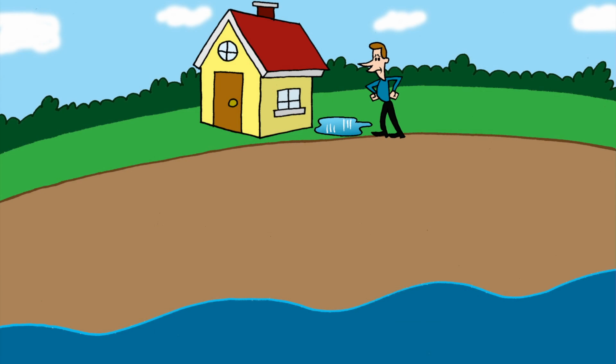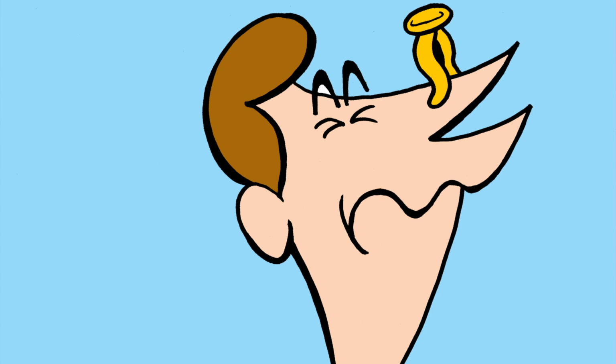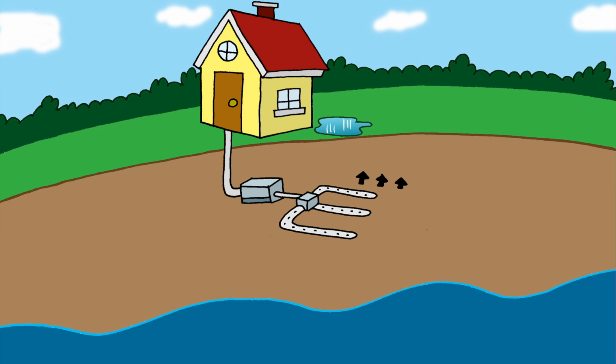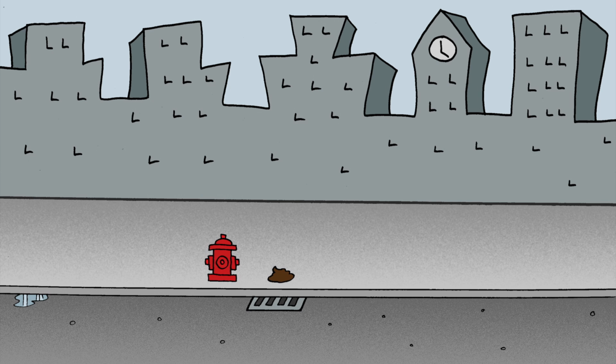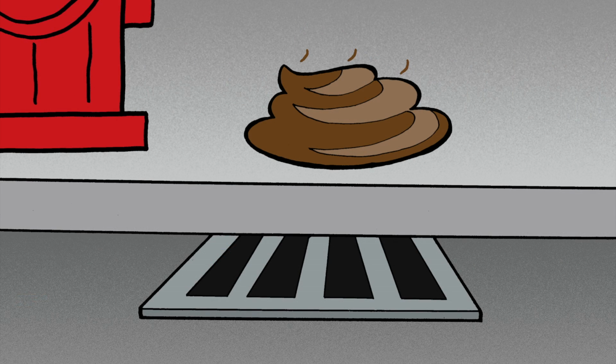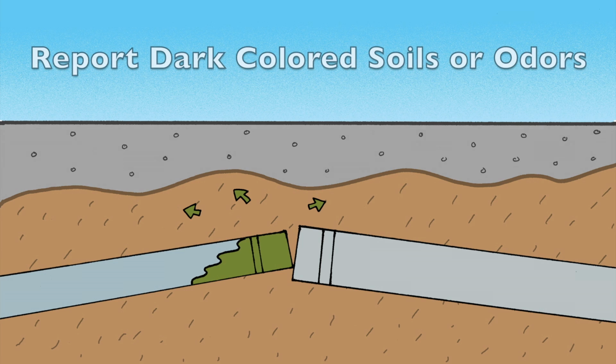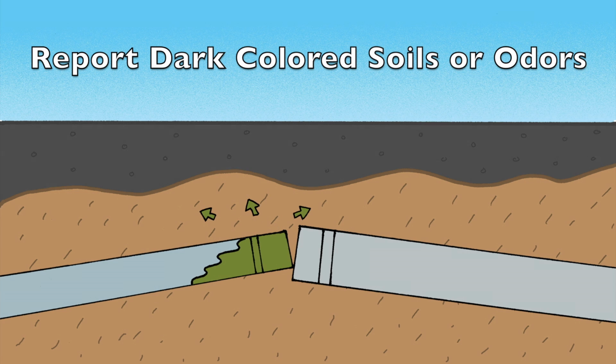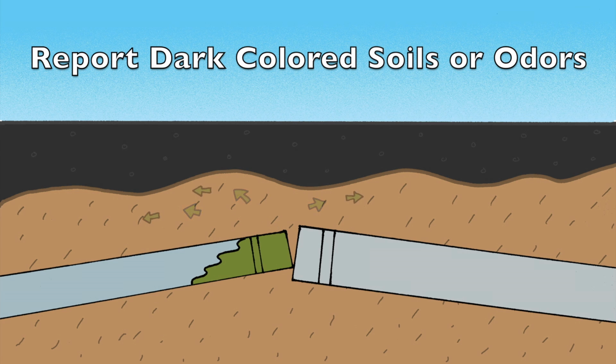Is there standing water when it hasn't rained? Or you detect foul odors around your system? Or having material backing up into your house? Then get a pro to come out and check your septic system. Pet waste, clean it up and dispose of it properly. And if you notice areas where soils around a sewer access area are unusually dark-colored or odorous, report it to your local wastewater treatment utility.